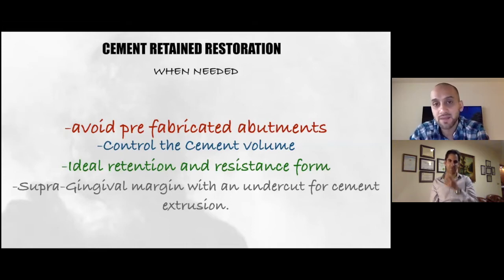But I'm not saying cement retained restorations are not good. They are good. They could work fine. But these are some of the principles you should apply. You should avoid prefabricated abutments. You should control the cement volume. You should have the ideal retention and resistance form. And then also the position of your finish line should push for cement extrusion.